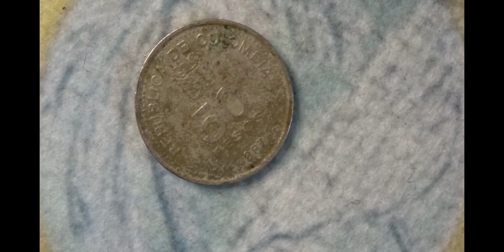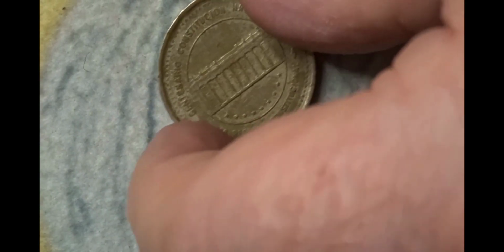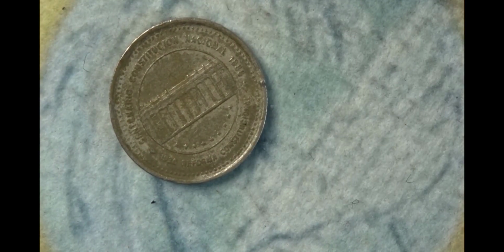The next coin is from Colombia. It's a 50 pesos coin from 1987. You've got the value and the country on this side. Then on the reverse you have a pillared building, which could be the Capitolio building in Bogota. There is no mintage for this coin.